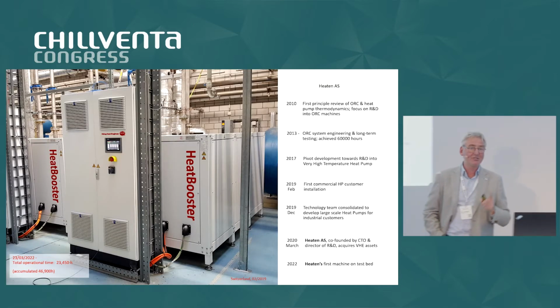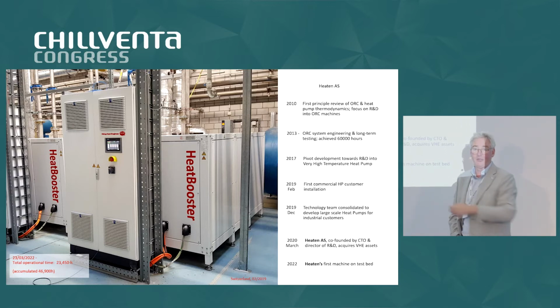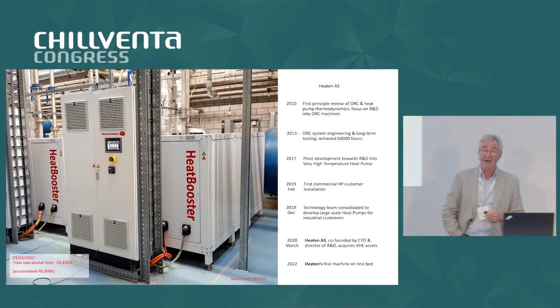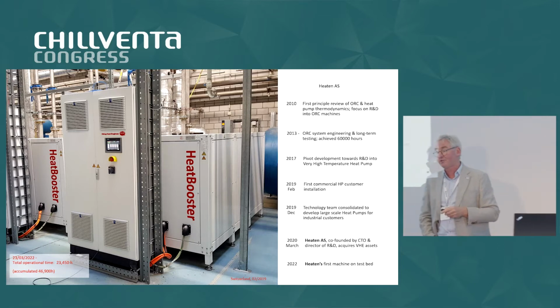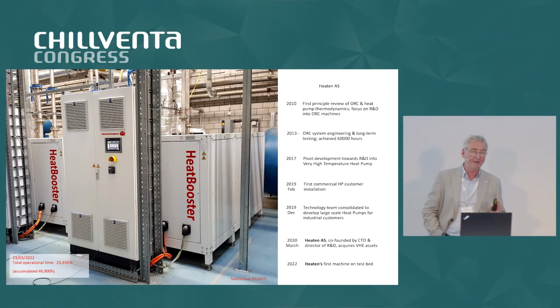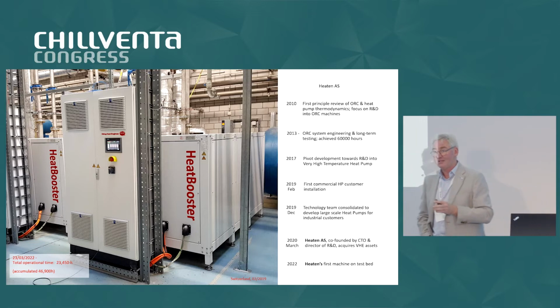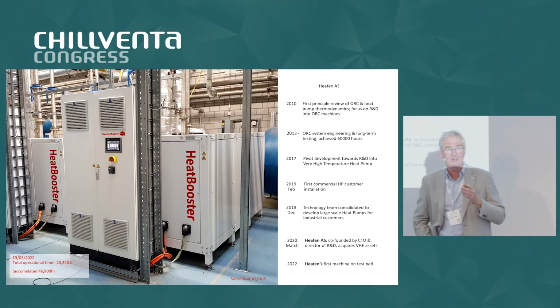We developed the machine already years ago, and this is a small machine, what you see here. These are 2 times 200 kilowatt thermal machines. Total running time after 3 years is almost 50,000 hours. So we are pretty sure that the technology platform is sound. The risk is, how can you make this rapidly into a big machine?